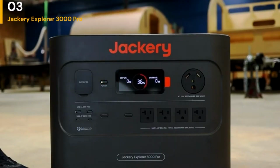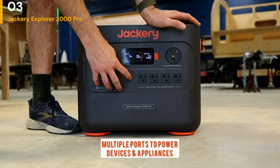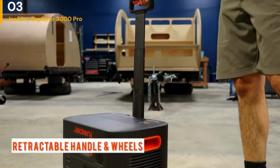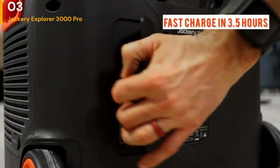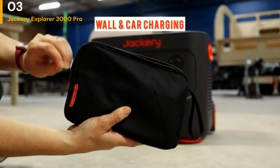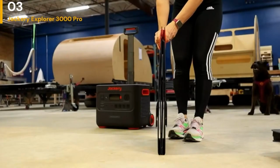Interior: the Jackery Explorer 3000 Pro. You'll find 3024 Wh of power capacity, which is enough to power even huge devices for extended periods of time. It can charge a high-end smartphone more than 100 times on a single charge. It can also power full-on appliances in an RV or emergency situation.